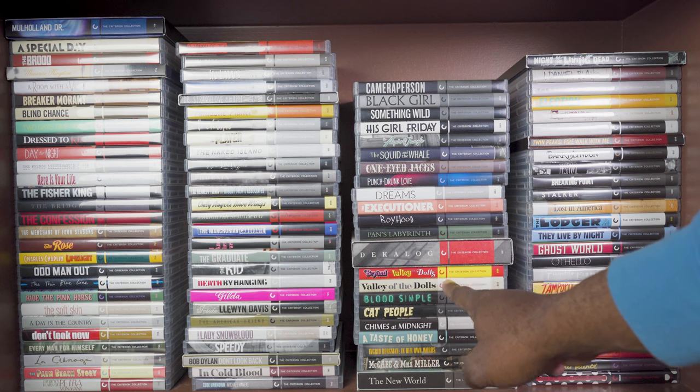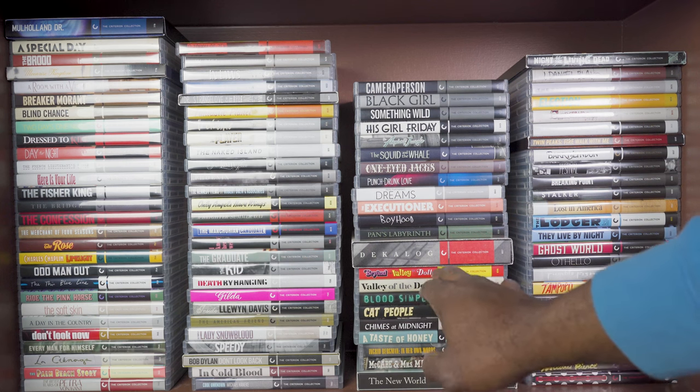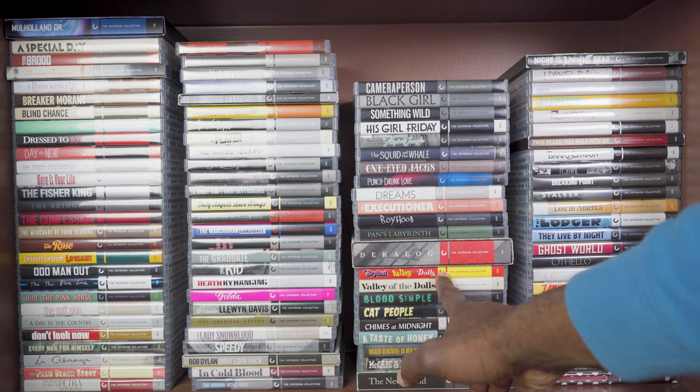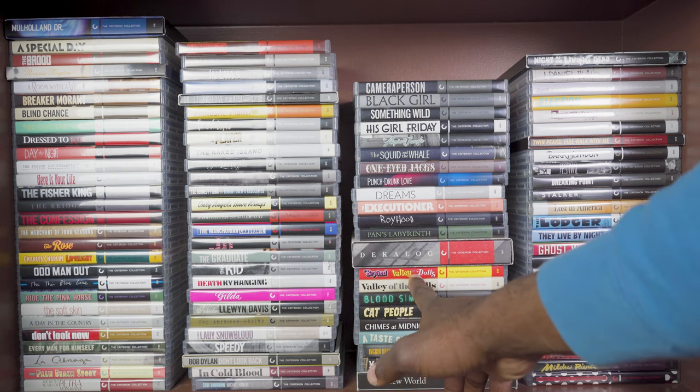Really nice couple of films. Highly recommend these as a double feature. They are two very different films, but I highly recommend these two films. Of course, Valley of the Dolls stars Sharon Tate. And then this next one is the next movie in that series. But they're two very different films, but I highly recommend watching them as a double feature.